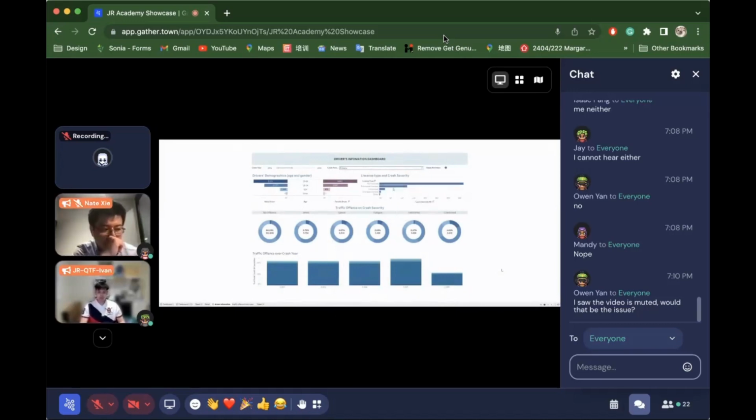If you look at the top two for each license type, you can see that no matter what the license type is, it mostly results in hospitalization, followed by medical treatment. So the third area for the driver's information is about the traffic offense. The donut chart shows the percentage of different types of traffic offense from left to right in descending order.